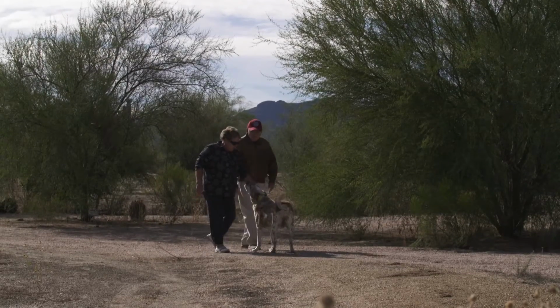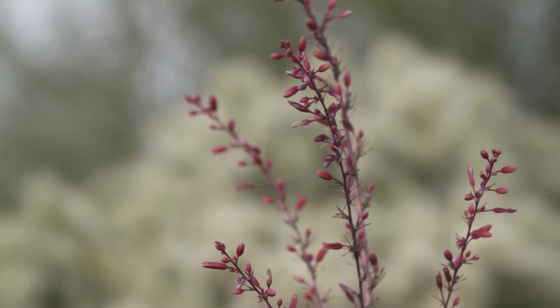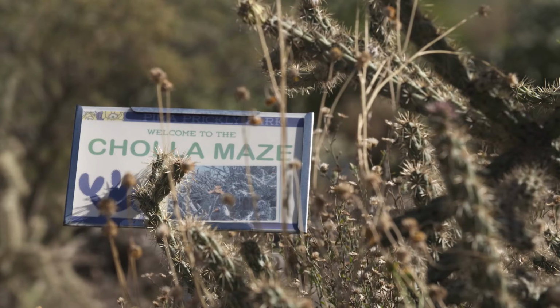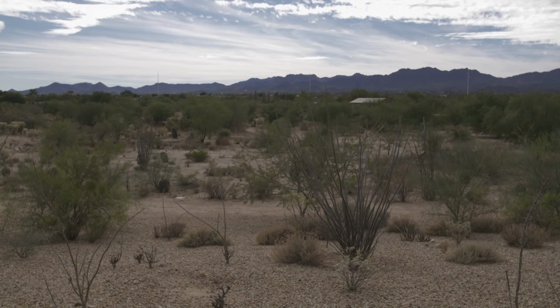It's a nice walking place, and you can come and walk your dog, you can bird watch, you can butterfly watch, you can watch us, you can do all kinds of things. It's very quiet, and on a weekend you'll see a number of people walking the park. I think the word is getting out.